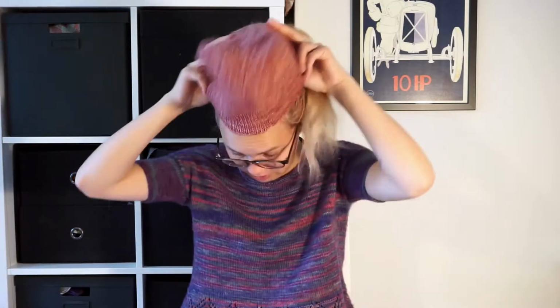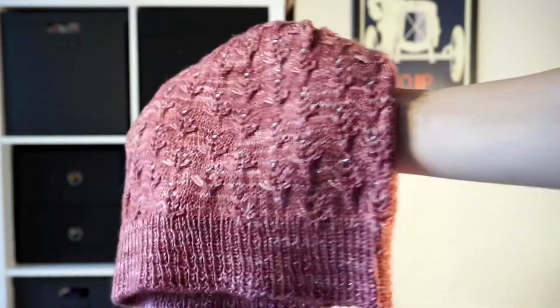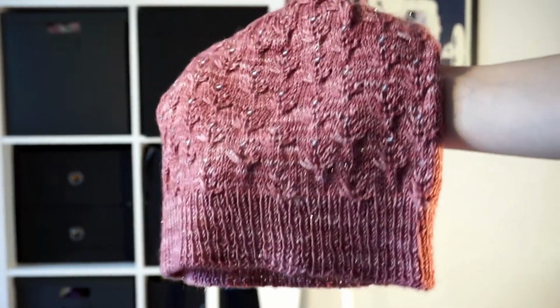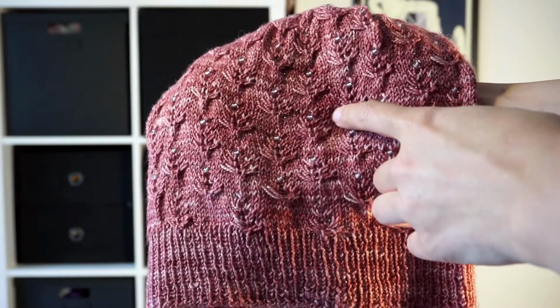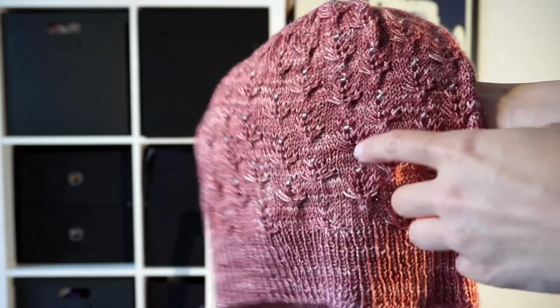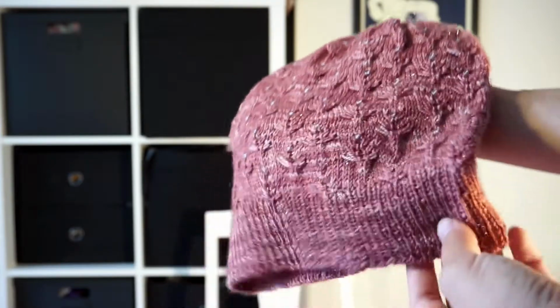I would put it on, but I have a feeling that this is going to be a disaster because of the nice little bulge up here of my ponytail. You know what I'm going to do? I'm just going to show it on camera instead. There we go. Nice and pretty. So as you can see, it's got these little bobbly type patterns with a little bead on top.